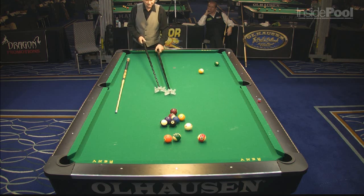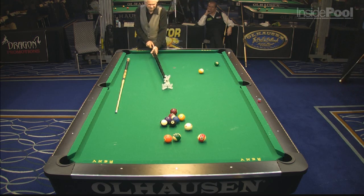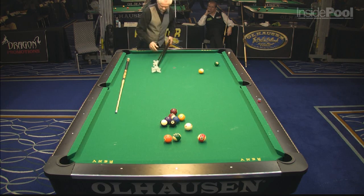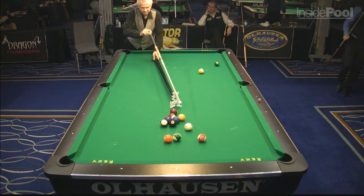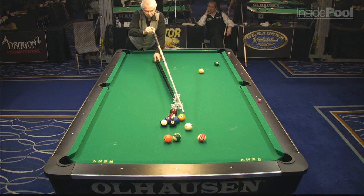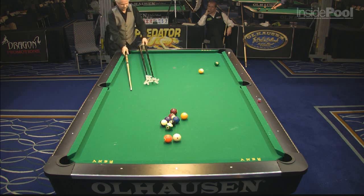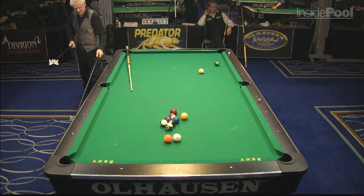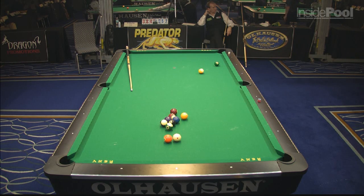Getting another bridge. Let's see. Two bridges. Nice. I did exactly what you said to do. Hit the 14. He wanted to catch it just a hair over. But can he make this 5? He's awful close to it. He better be able to, huh? Yeah, I think he can cut it up and then even get the break shot. Yeah. Okay.